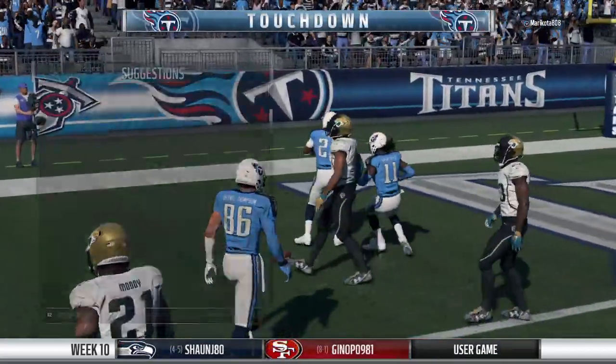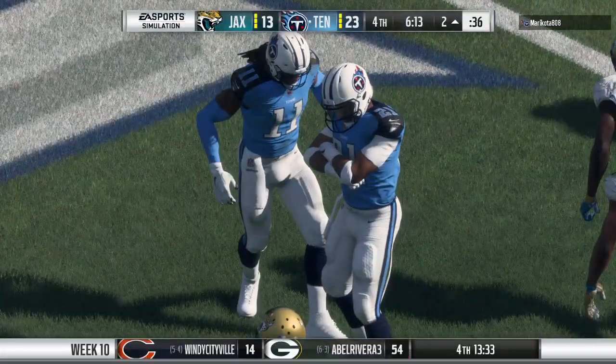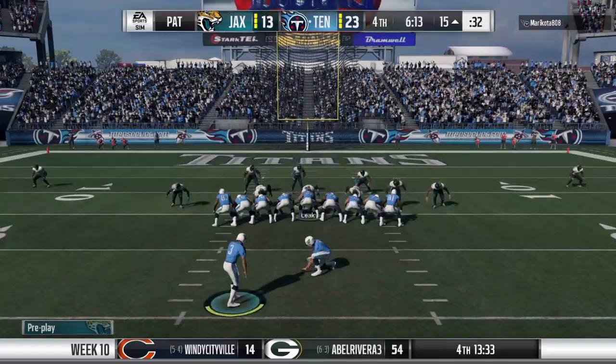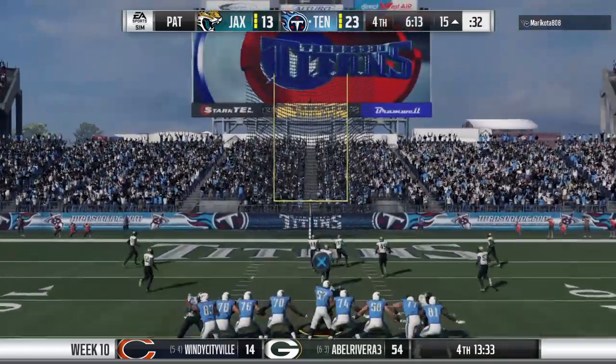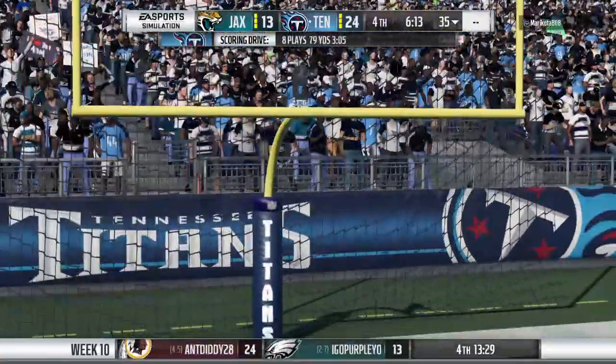Into the end zone for a Tennessee touchdown. A great play there. Hitting double digits with his 10th touchdown of the season. And the Titans are going to add on to their lead. And they're able to up the lead by one more.